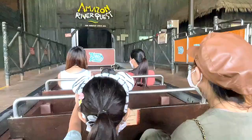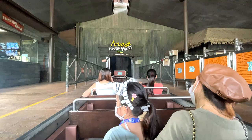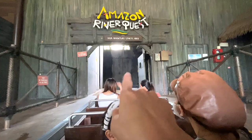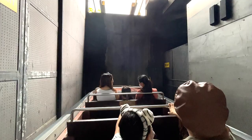Hey! Hi! So we're taking this Amazon River Quest ride. You can see this is our boat, and we are about to move. So let's go. Okay, we are about to enter this elevator right in front. So once we reach there, okay, it's speeding up. Whoa. Okay. So we're gonna move up.